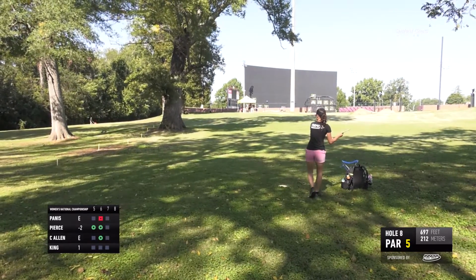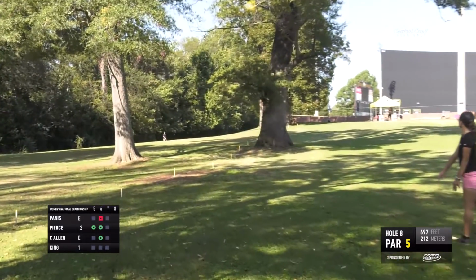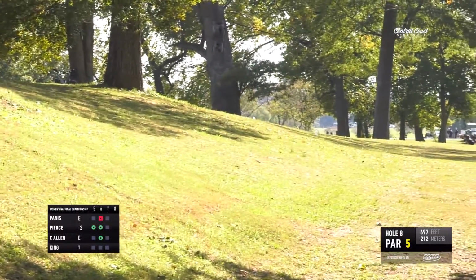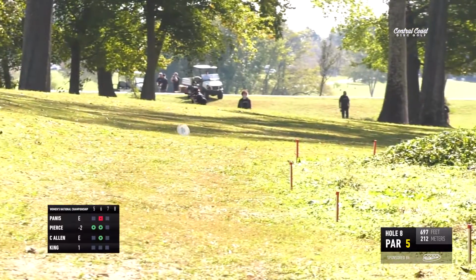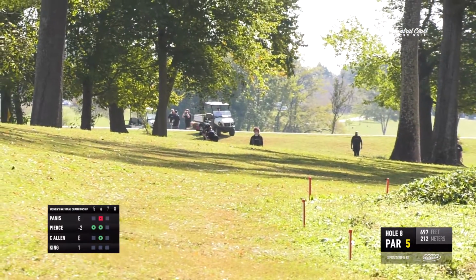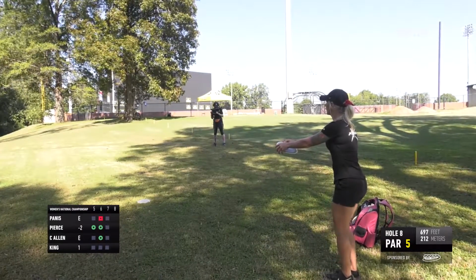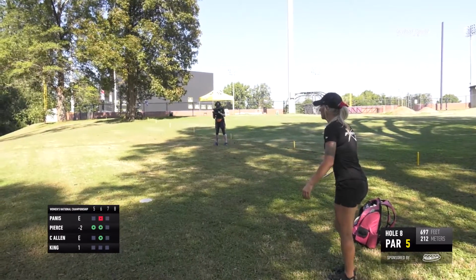Kona throwing her second shot. Funky angle to be thrown from. I've never seen this shot from over here before. But, I mean, at par 5, though, you can kind of just work your way up and then just get your position late. Okay. Rolling in the middle of the fairway. She'll take that. Yep, her and Haley both have those long sidearm lines. And Katrina in great position off the tee.